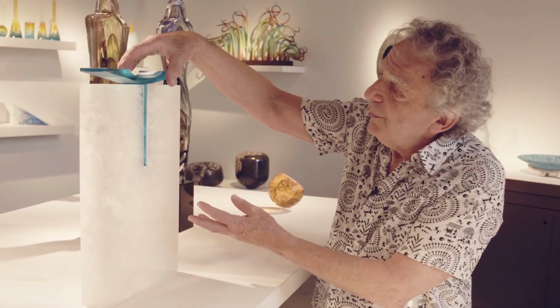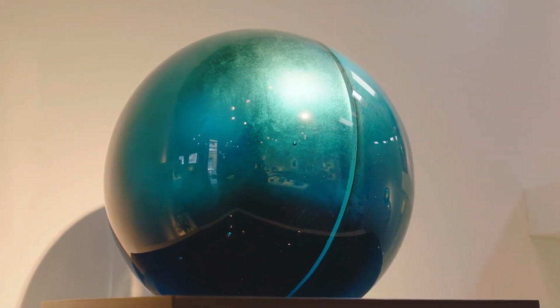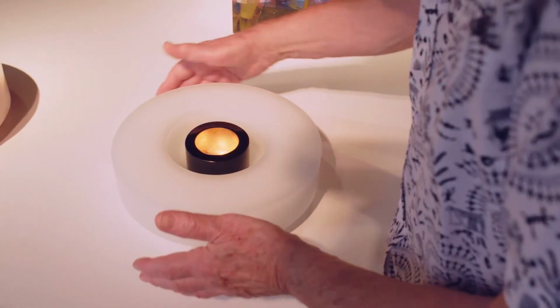This is a beautiful piece. Two elements. This one fits inside that, by Bruno Romanelli, and here we have circular motifs, one within the other. This level of perfection is extraordinary.